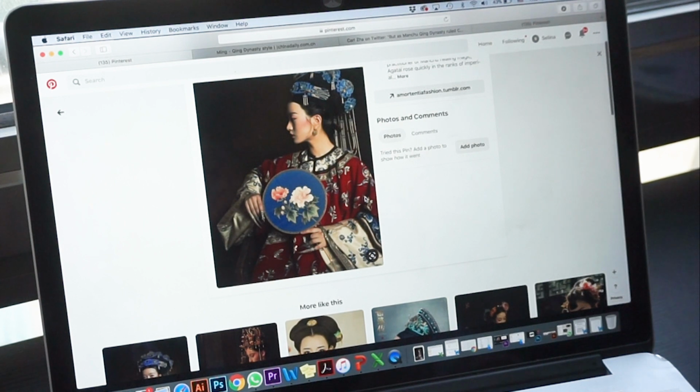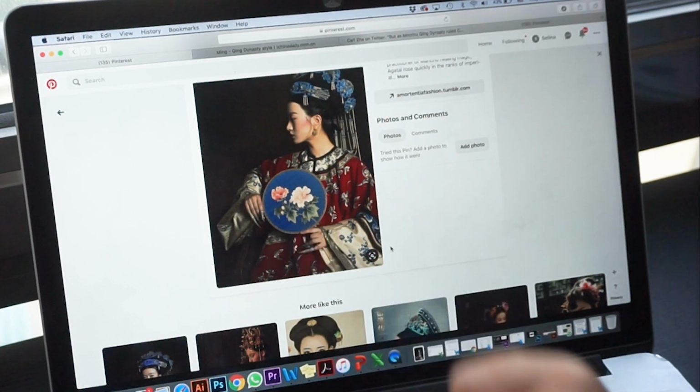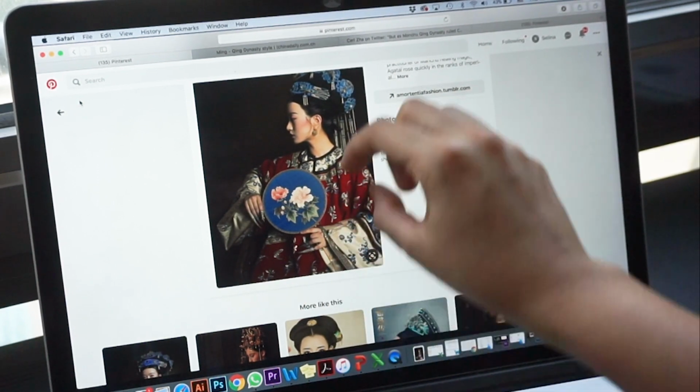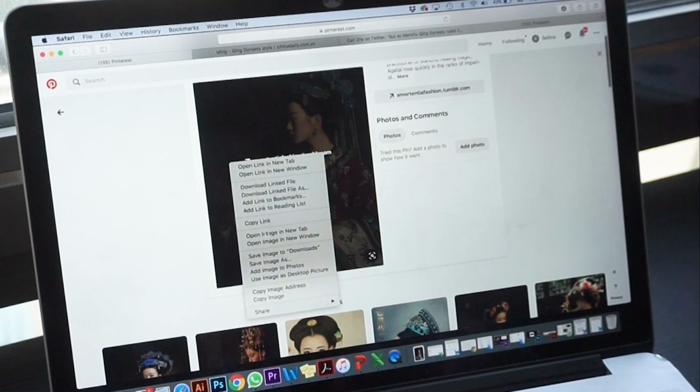So like reds, blues, whites, higher contrast. I'm seeing really beautiful florals, which can be easily interpreted into embroidery. I'm loving the jewelry here as well. Like that is very nice. And I'm seeing repeated borders, like the use of cuff borders, neckline borders. So that is very interesting. I think I'm gonna save this one.